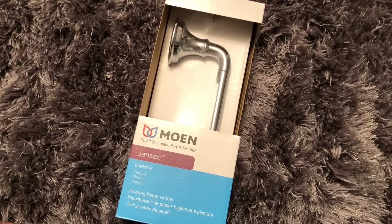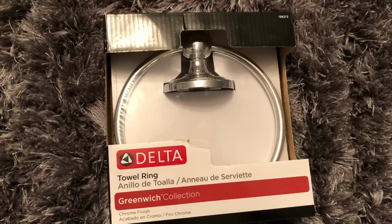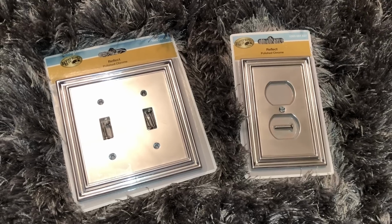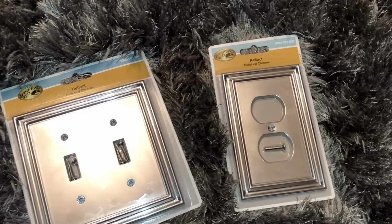I will be sharing where I purchased everything from, starting off with this chrome toilet paper holder. I got it at the Home Depot. I really like this one because I can lift the bar up instead of taking the entire bar out, which I'll show you later on in the video. The towel ring is from Home Depot as well, and the switch covers. They had an all mirror cover instead, which is really nice as well, but I love the extra detail these have.